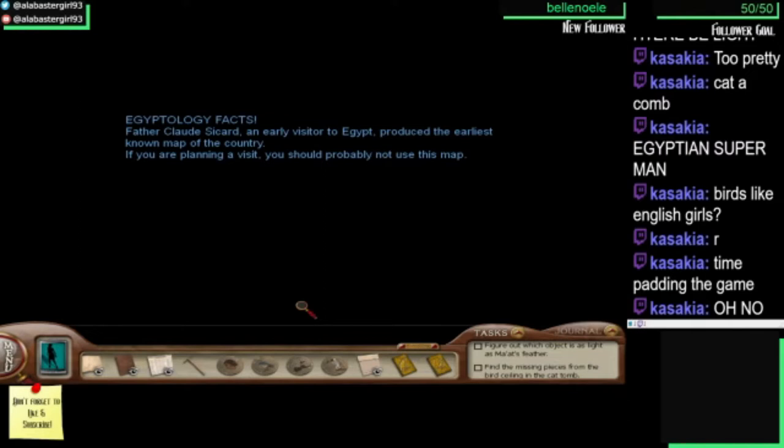Father Claude Sicard, an early visitor to Egypt, produced the earliest known map of the country. If you are planning a visit, you should probably not use this map.